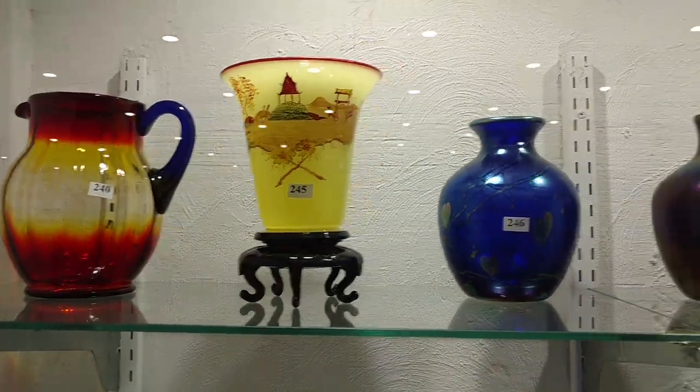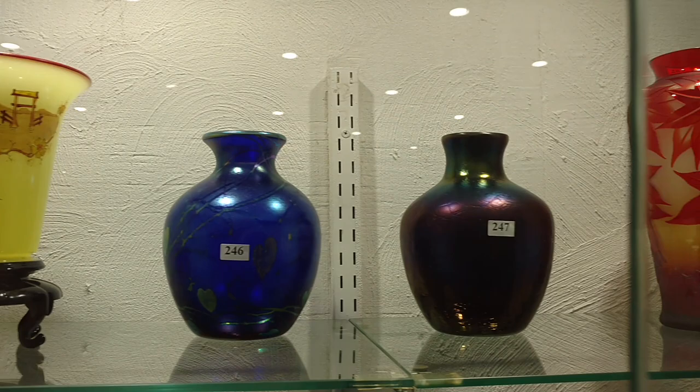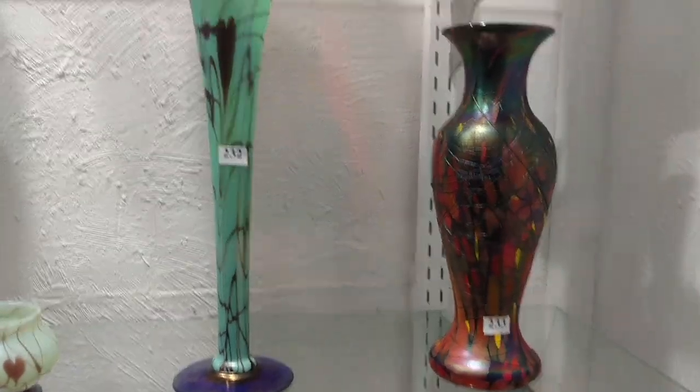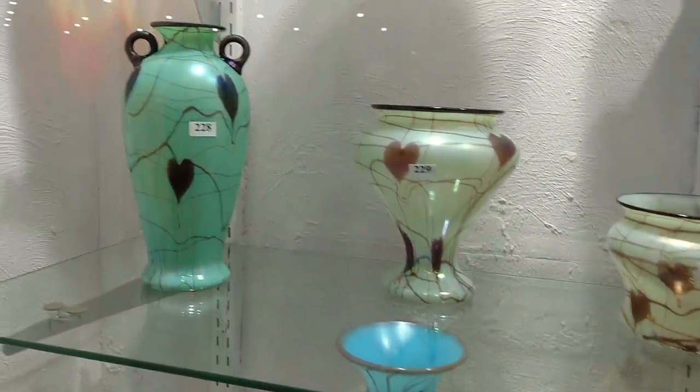We got an Amberina pitcher. You don't see those every day. Nice auto vase. Look at there. Pieces like this. There's some contemporary pieces. Look at this freehand. Now there's your mosaic, hanging heart. Really, really nice.